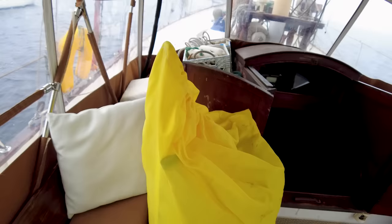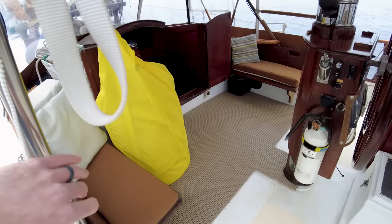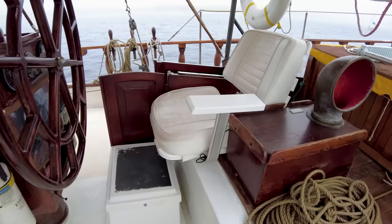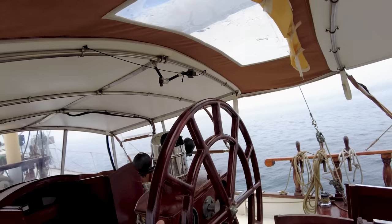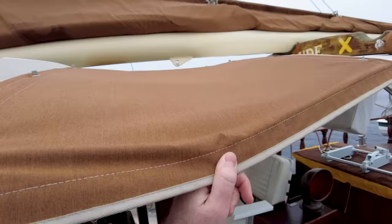Not long enough to lay on, which is a little bit of an issue for me, but I'm sure something can be done about that. And then the helm position. So a nice comfy helm position. You can sit or stand. Probably sit because standing underneath this enclosure will be tough, but that's why this panel I think is removable, so you can stand at the helm. But right now we're in winter mode, or in cold weather mode, so I'm gonna be sitting at the helm.